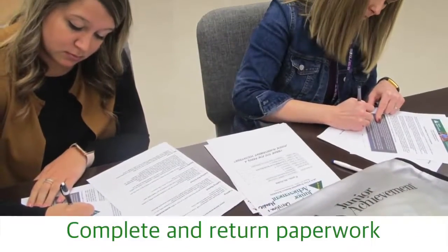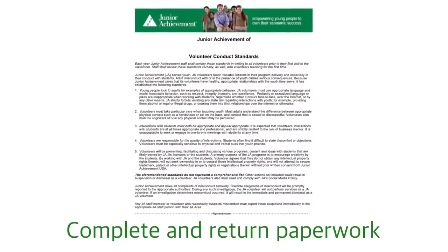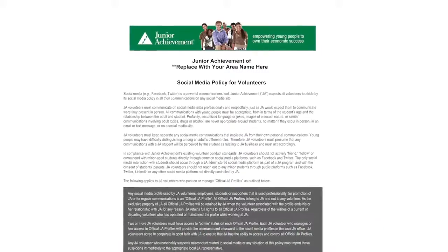Prior to your first visit, you will need to complete and return any necessary paperwork like the JA Volunteer Conduct Standards Form, JA Social Media Policy, and background check if required.